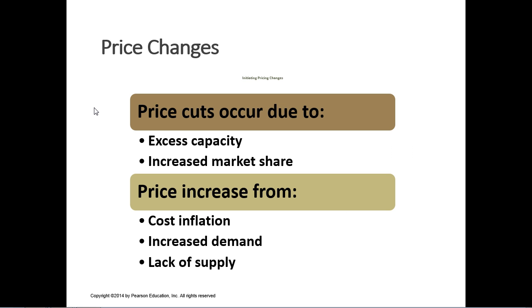So anytime we make any price changes, we cut prices. We could do price cuts for a variety of reasons. It might be we have excess inventory. Keep in mind, every time you have a warehouse full of stuff, it just costs you money. It costs money to keep things warm. If it's perishable, you've got to keep them cold to make sure that they don't wilt or perish or go stale. And so you have to understand if there is excess capacity, it might make sense just to take a markdown on that.